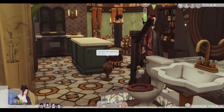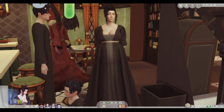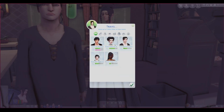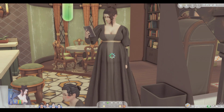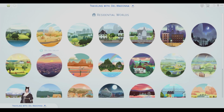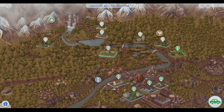And we are just going to go ahead and put this in Danica's inventory. And let's go ahead and have her travel. And she can take him to the cemetery. As you can see, Danica is expecting again. So she did end up getting pregnant, and so she is having another little one, which is super exciting.